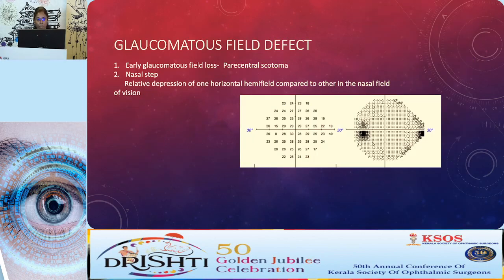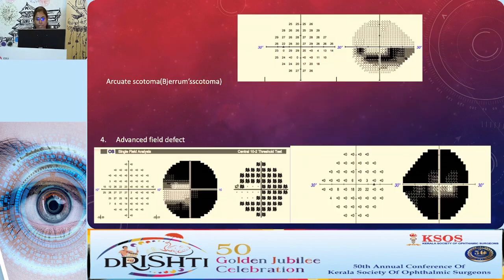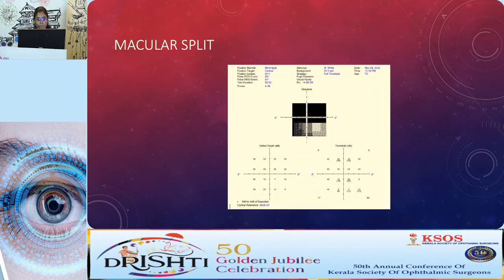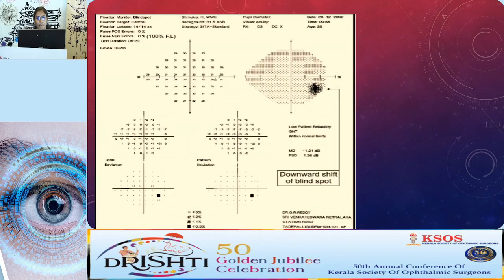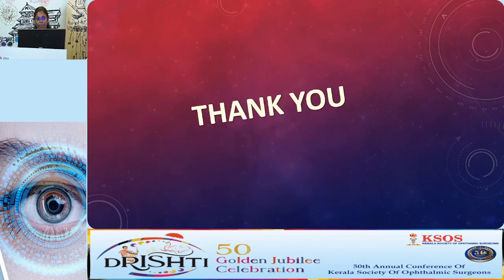These are some of the glaucomatous field effects showing the nasal step, then the arcuate scotoma, the temporal island and only central field, and this is a macula split. These are some of the artifacts. One is the rim artifact, and this is an abnormally high false fixation losses due to a downward shift in the blind spot. Thank you.